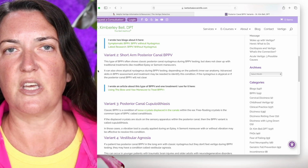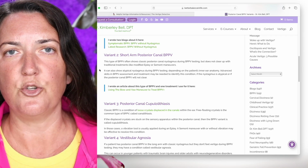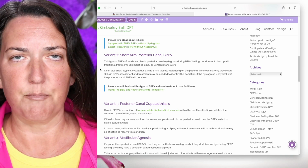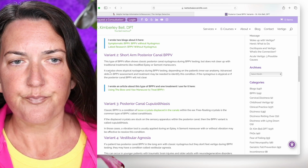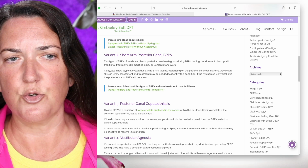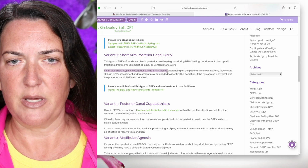So this patient is going to have symptoms and nystagmus during the test, but when we do the typical treatment that works with long arm classic posterior canal BPPV, they don't get better. Okay. This type, short arm posterior canal BPPV, can also show what's called atypical nystagmus during BPPV testing.